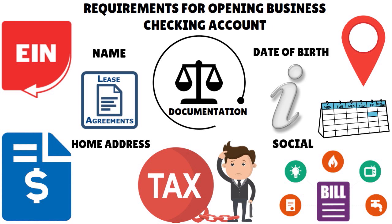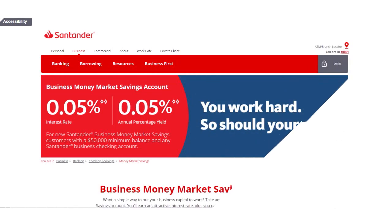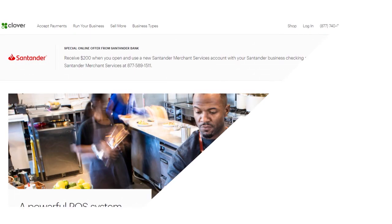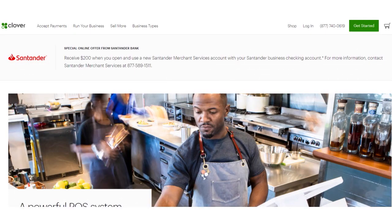And one thing I want to say here is that besides checking accounts, Santander also has savings accounts. They have the business money market savings accounts. Okay, and they also have merchant services. And this is actually a partnership between Santander and Clover.